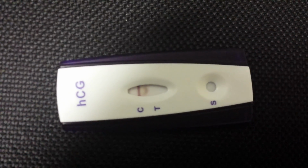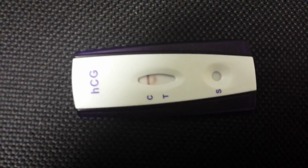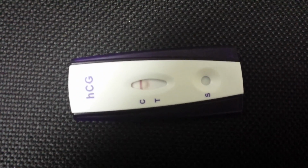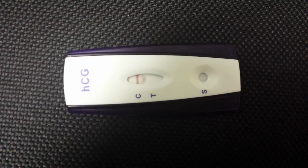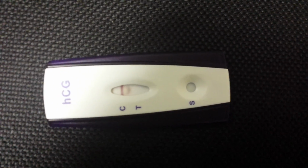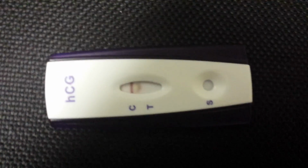It wasn't yellow. It wasn't an indentation. It wasn't anything like that. The weird thing is, it's like the pink dye has kind of morphed a little bit. Like it's kind of moved. I don't know what's going on, but this is really weird because I have taken other tests before with pink dye, and this has never happened. So I'm kind of just wondering what you all think.